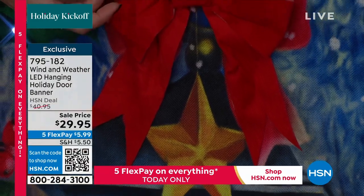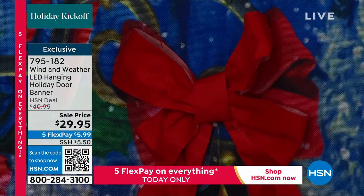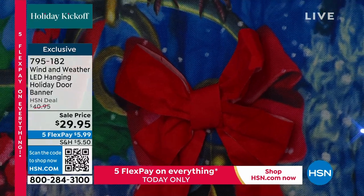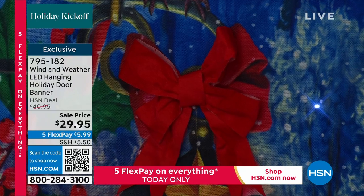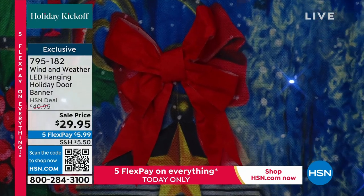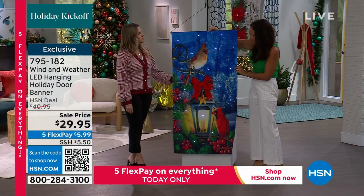And then you have the LED lights. In the bottom down here is a pocket that has the pouch that has the lights. You just add three AA batteries. They are on a timer, so you set it at, say, 6 p.m., it goes off 6 hours later, and pops on at the same time the next day. You are getting the hanger and the rod.